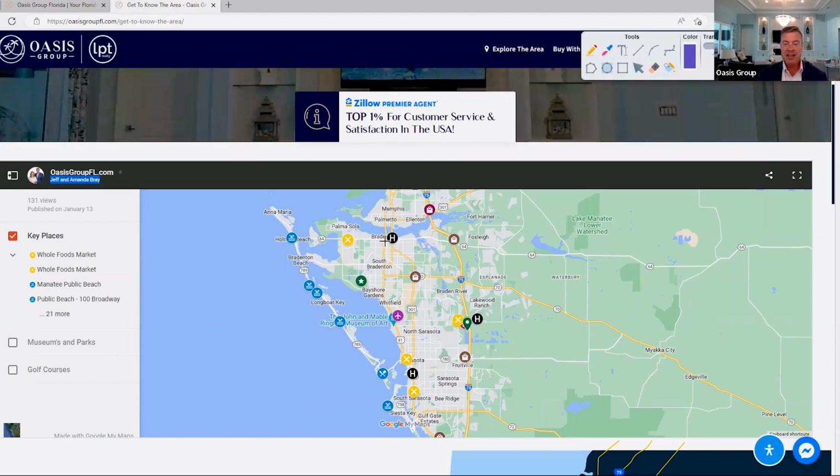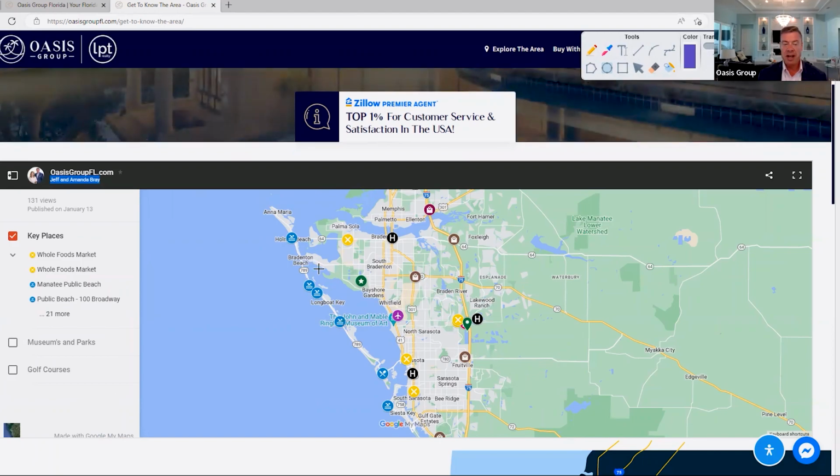So the map here is where we're at. This is Bradenton. This is Lakewood Ranch, and then this is Sarasota. And then, of course, these are the Barrier Islands.